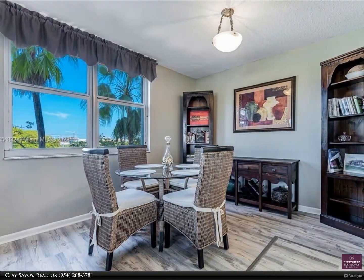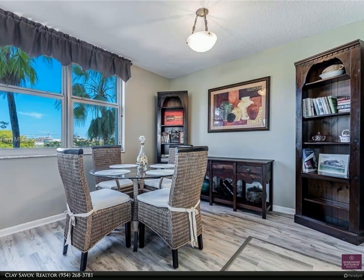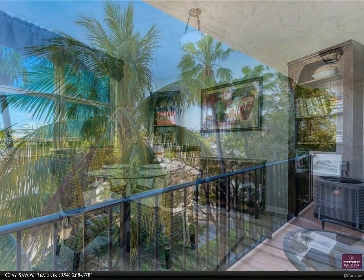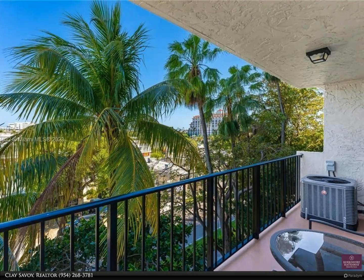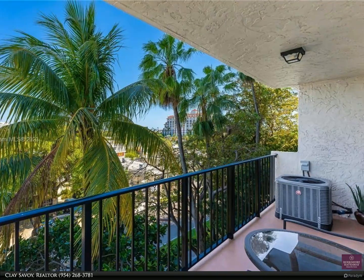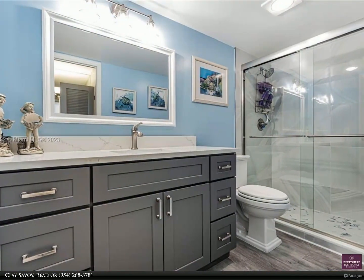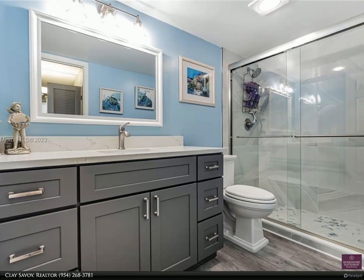New AC in 2018. Impact windows and freshly painted. Huge wraparound balcony is largest in the building. Knockdown finish on ceilings, no popcorn. Great amenities include heated pool, gym, rec room, library, saunas, storage locker and garage parking.